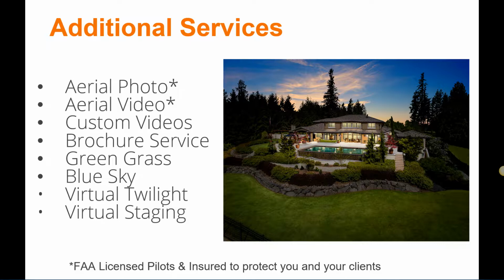And one thing to note on the aerial, all of our work is done by FAA licensed pilots, and they're insured to protect you and your clients.